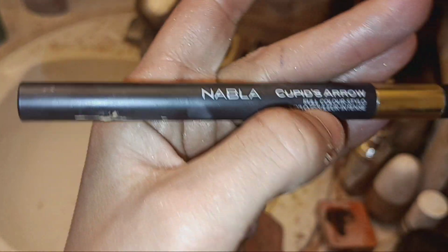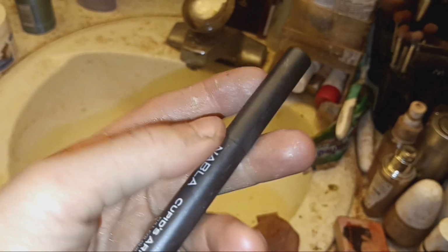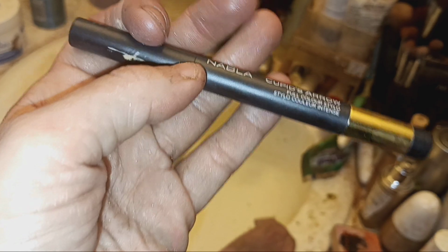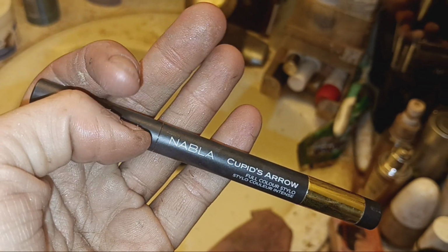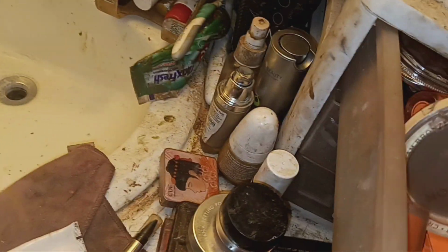Then we also have from Nabla, and this is a Cupid's Arrow. It looks like, it's not as fat, it's a little bit skinny one, so that's what I'm going to use it for. I don't mind a black one, but if I get the Makeup Revolution again, I'm not going to use these anymore, so there won't be any point. But yeah.